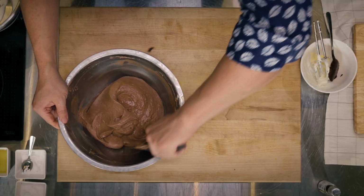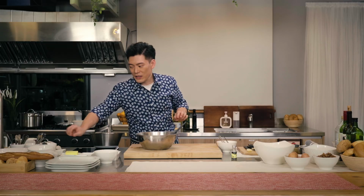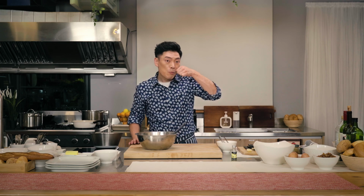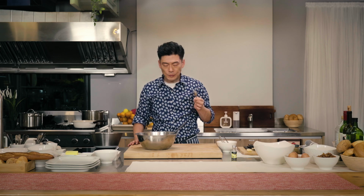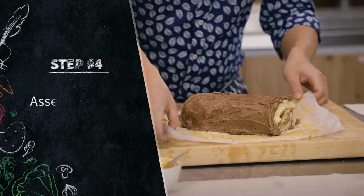Now that this is all combined and the texture is nice and smooth, I'm gonna take a quick taste test. Balanced, fluffy, nutty from the walnuts, that little hint of chocolate. Just on the edge of sweet. I think it's gonna pair beautifully with the cake. So I'm gonna set this aside and assemble my cake roll.